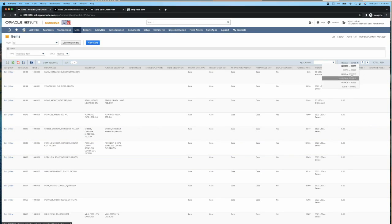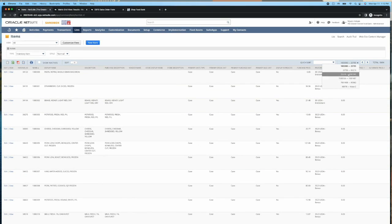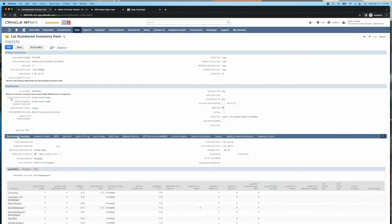So I'm going to show just a quick overview of some of our inventory items right now. Notice right off the bat that because this item starts with a 10,000 prefix for Greater Boston Food Bank, that probably means that this item is a USDA type item. And if I transition through different types of items within NetSuite, you can see that different item codes represent different funding sources of inventory, different types of inventory as they come in.